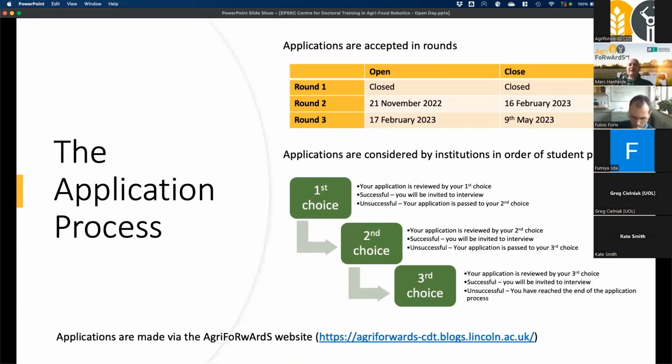Excellent. Quickly, if this sounds somewhat interesting and exciting for you, here are a few updates on the current application rounds that we have got and the general scheme of how this works. We have round 2 open at the moment, just a couple of days left to apply. Don't worry, there's round 3 coming up right afterwards. We just do this in stages because we've got this process running of going for a first choice, second choice, third choice institution.